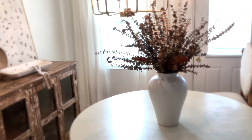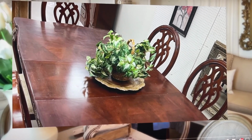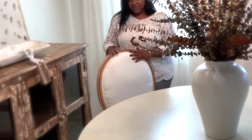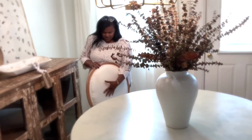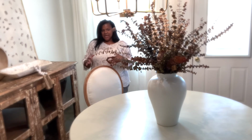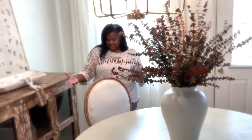So, of course, these beautiful chairs that I recreated, reimagined, probably about going on a year ago. It may not have been an entire year, but these chairs I really love, because I have been wanting some round back or oval back chairs, and I wanted them upholstered in some cream fabric. But I wanted something easy, simple, and transitional from space to space. So if I wanted to take one and put it in a bedroom, or in the hallway, or in the entryway as an accent chair, I could do that.